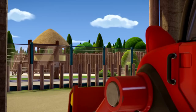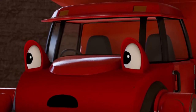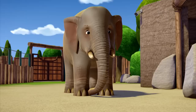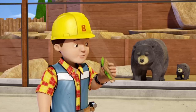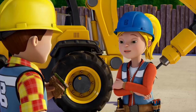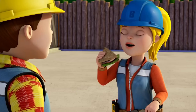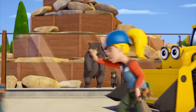Ooh, what's that? It must be Scoop. 3, 2, 1. Oh, no. Sandwiches are delicious. Thanks, Wendy. Oh, good. I can't wait to try them. Sorry. The bears can't wait to try them either. Huh? That's Bella. Sounds like something's wrong. Come on!